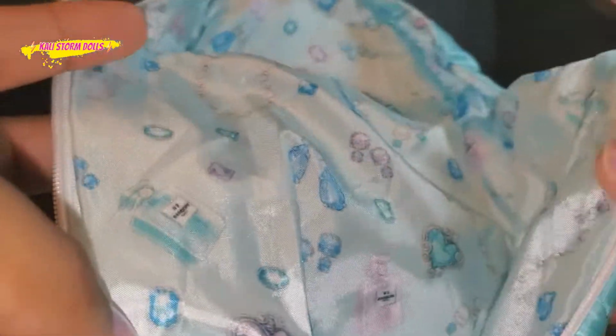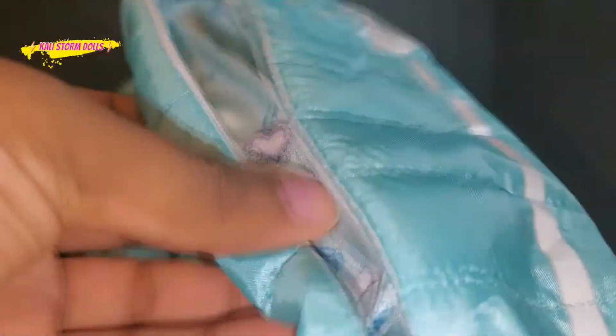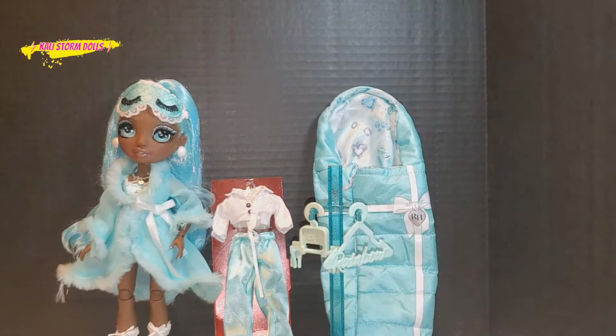instead of the inside of her sleeping bag being one solid color, they decided to actually give her designs. So inside of hers, there's like perfume, jewelry, diamonds. It's so nice. I love that it's wrapped with like a bow, and I love her little detailing right there. It's so cute. Ignore my nails. Yes, they are a mess. But this is so cute.